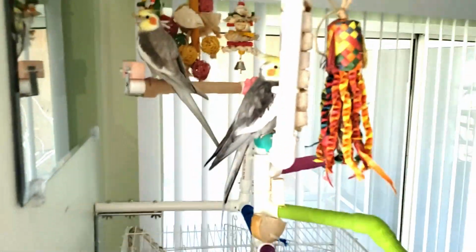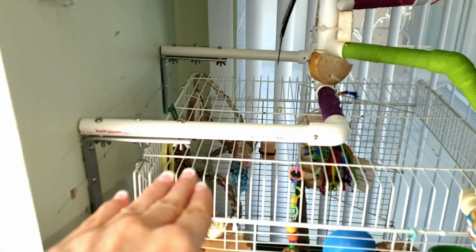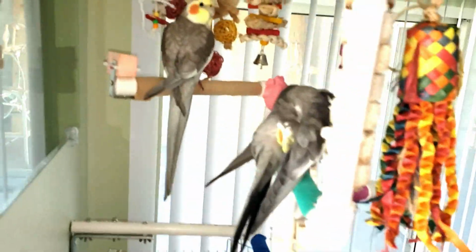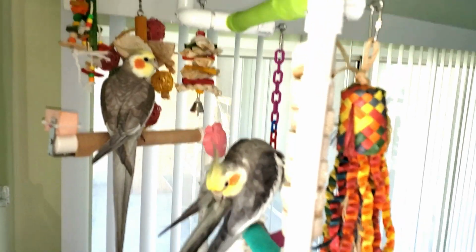So here's the back view of it. And I deliberately did not put vet wrap on this because I'm trying to discourage them from sitting on that perch, because then they're gonna crap all over the place there. But that's Cuckoo Nut's favorite spot. And Geraldine tends to hang out there.